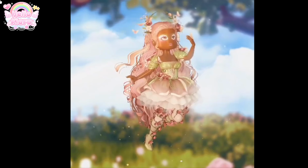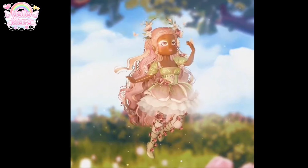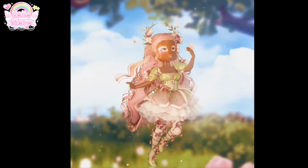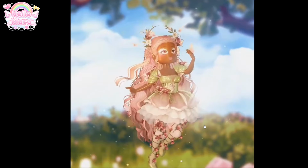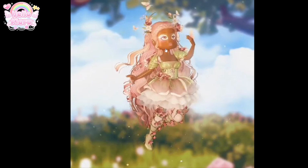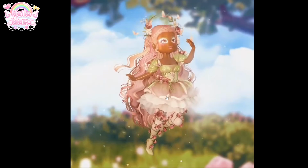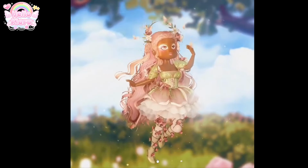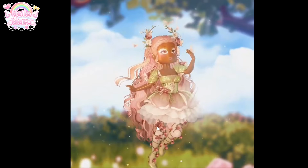I am in love with it. As you guys can see here, look at how beautiful the hair is. And I wonder if that little headpiece includes the butterflies, or if those are just butterflies there to make it look prettier. I hope that they do add butterflies to it, because that would look really cute if there were flowing butterflies in this outfit. But it does look like there is a little butterfly accessory, which is probably going to cost a lot of diamonds.